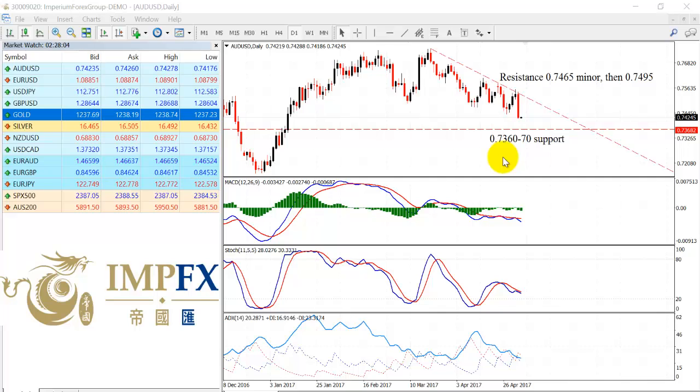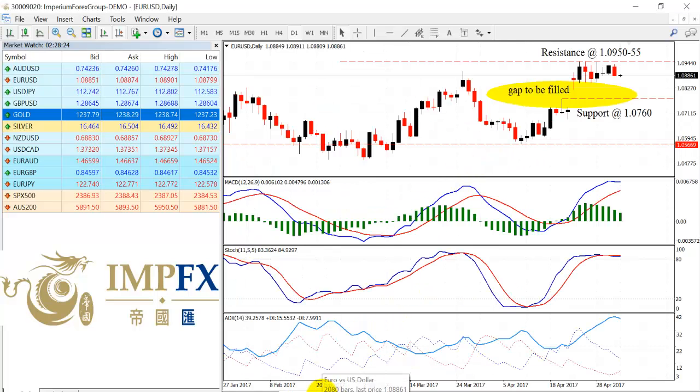Looking at the top side, resistance now seen at 74.65 as minor and towards 74.95 should give opportunity for renewed shorts with this downtrend, as you can see clearly coming in. And with the stochastic and also with the MACD still supporting a negative outlook, then this should continue to focus on this 73.60.70 level.